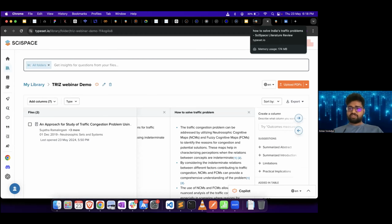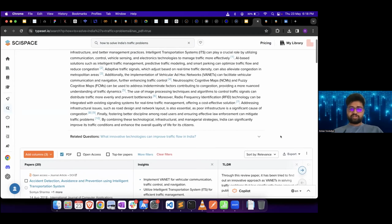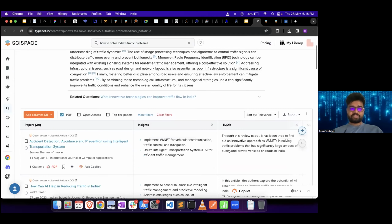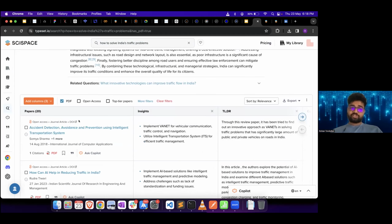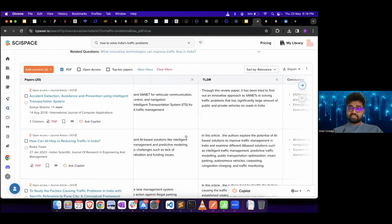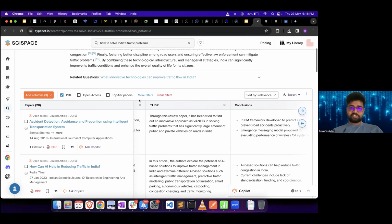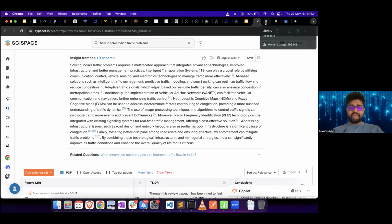I was researching a problem called how to solve traffic problems in India. Similar to Harsh's case, I got an answer from the top 10 papers. I also checked papers which had PDFs. Here again, this is literature review. Here also you can add columns and so on. I bookmarked some of the papers and added them to my library.